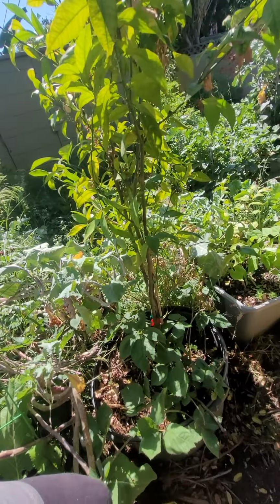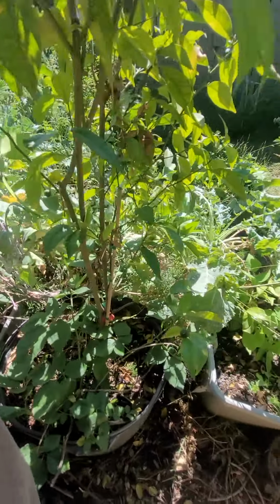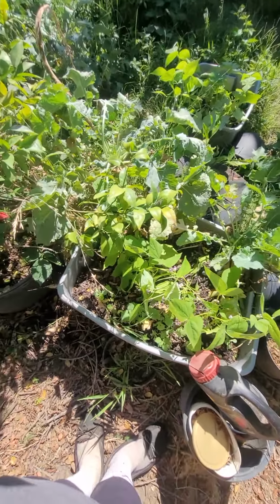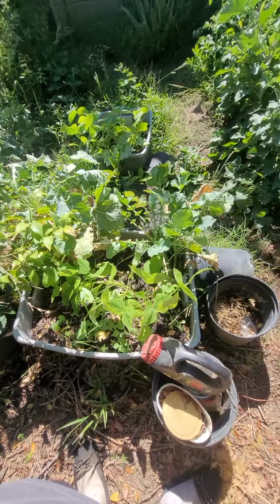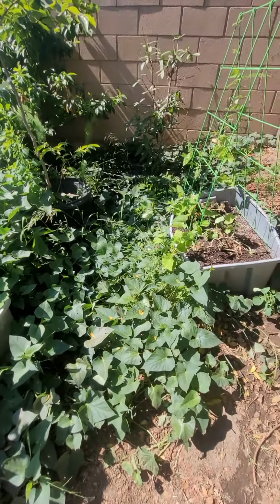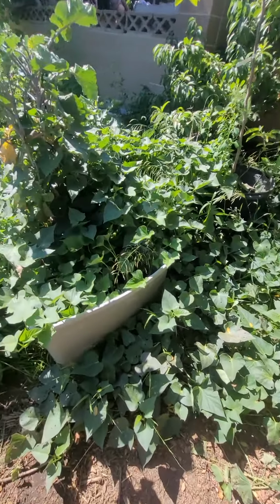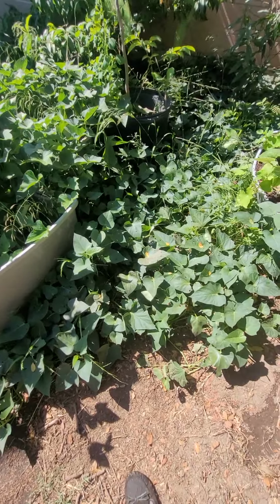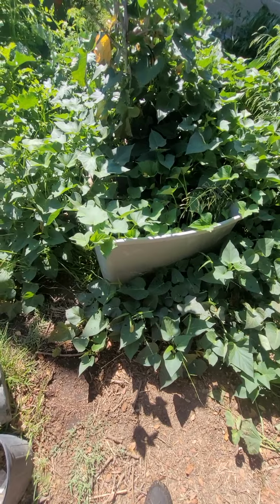A mandarin tree with a blackberry that's just taken off from my yard inside there. This is some Georgia mustard with some beans growing in it. It's kind of a mess, I know. My sweet potato has taken over two sections of my yard. This is all various sweet potatoes. There's purple, there's the Korean whites, there's pumpkin sweet potatoes in here.